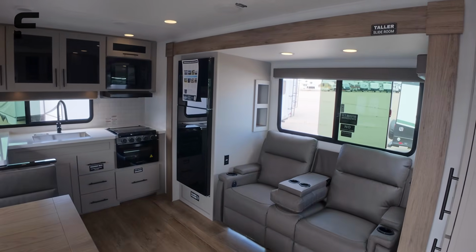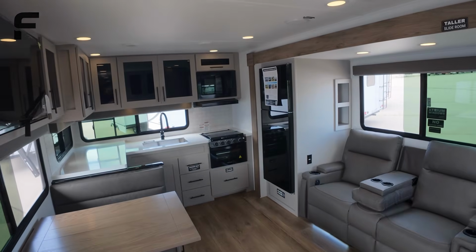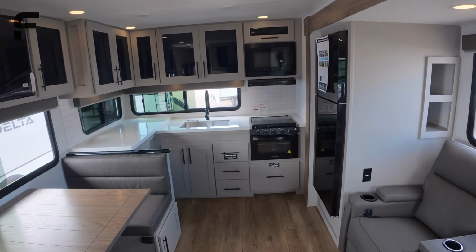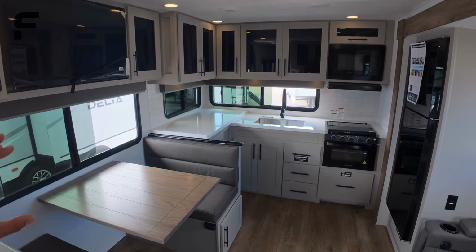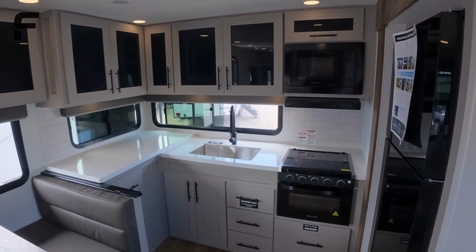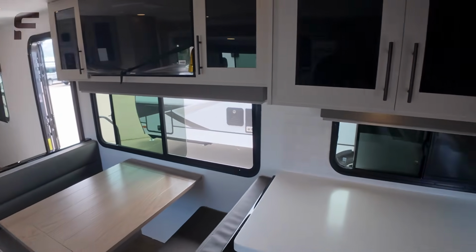I'm gonna leave the door open. I've lost a screw on my battery connection, and my battery is not fully connected, so we're not getting a good power draw here, and it's making the lights up here a little bit dim. But as we look throughout this space, it is very much resembling what I am thinking about when I think of the Alliance Avenue fifth wheel lineup.